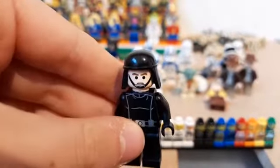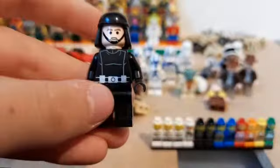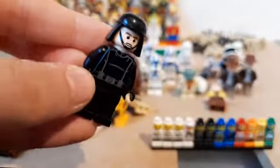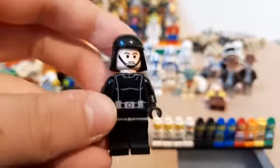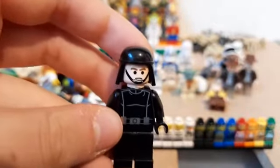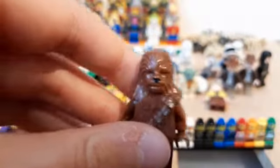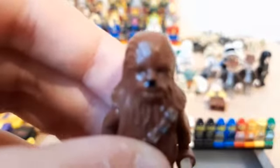This is that Star Wars. I guess this is a technician. He came in the Endor bunker, and I think on the Death Star. And the minifig haul I got came with figures from the Endor bunker, which I'll show you in a moment. One of them is Chewbacca there. Speaking of Chewbacca, here's another Chewbacca. Put him over there.